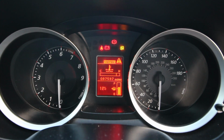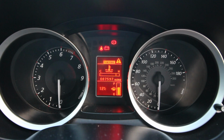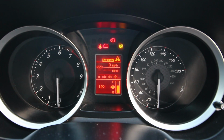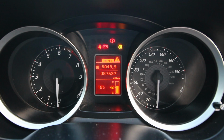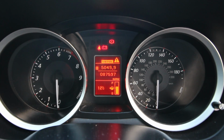As you can see on here, it's now done 87,500 miles. I bought it on around 82,000, so it's done a good 5,000 miles with me in the past sort of 3 months, I think. You can see on here my trip computer, I've done 5,049 miles since I got the car. So quite a good amount of miles done already.